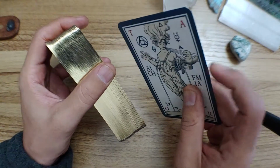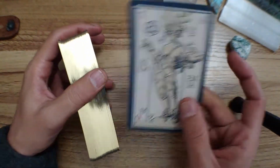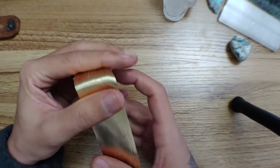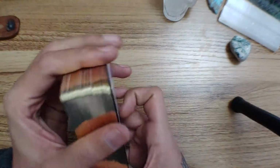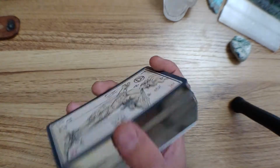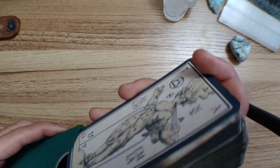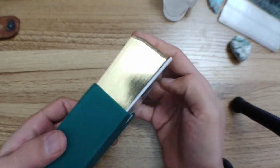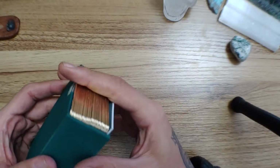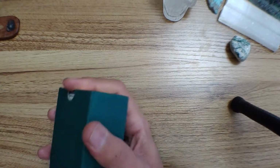It is a pretty thick cardstock. There's the backs. It is a pretty thick cardstock though, so it did take a little bit of time to wear it in to get it to where it shuffles comfortably, but after a little bit of working with it, it definitely shuffles really well. And the gilding has held up rather nicely because I am a riffle shuffler. So, you know, I kind of put the gilding to the test, but it's held up rather nicely.